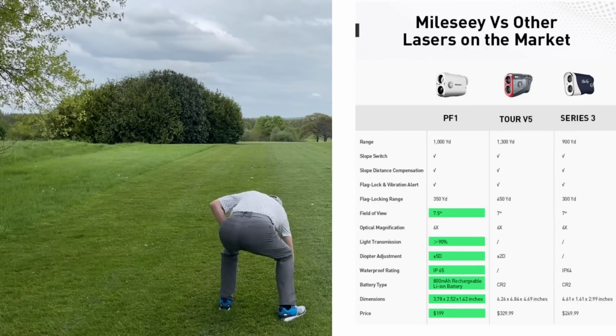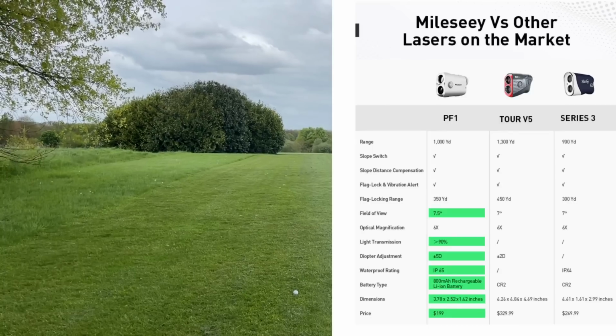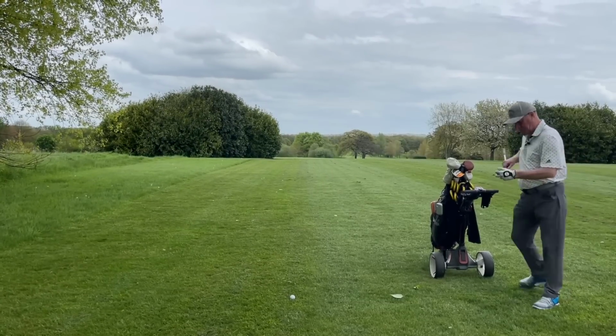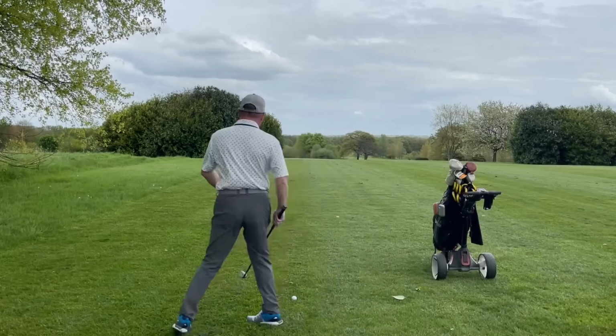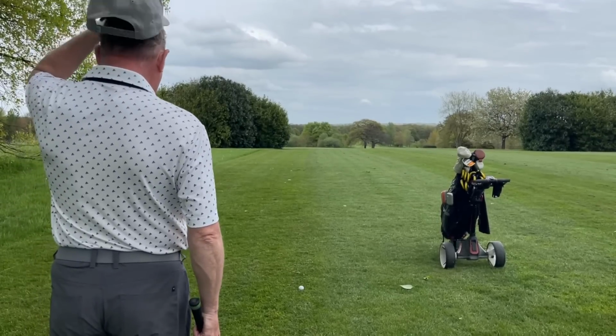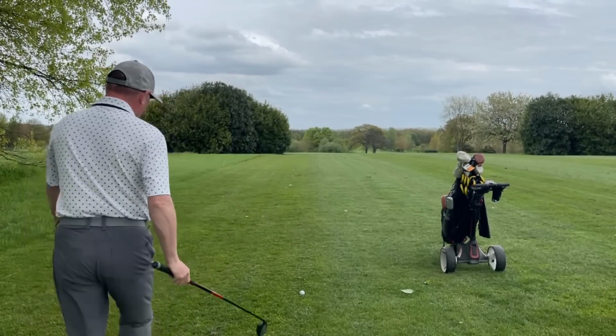So 210 yards downhill, Dave, we know that is going to be your 4 hybrid. That's the one I'm going to hit, Chris, yeah. It's all downhill here. We know at this time of the year we don't get much run, but we know that's going to be the club that gets us there, because the pin is middle towards the back, so it's going to be on the green, giving us an uphill putt for a birdie.